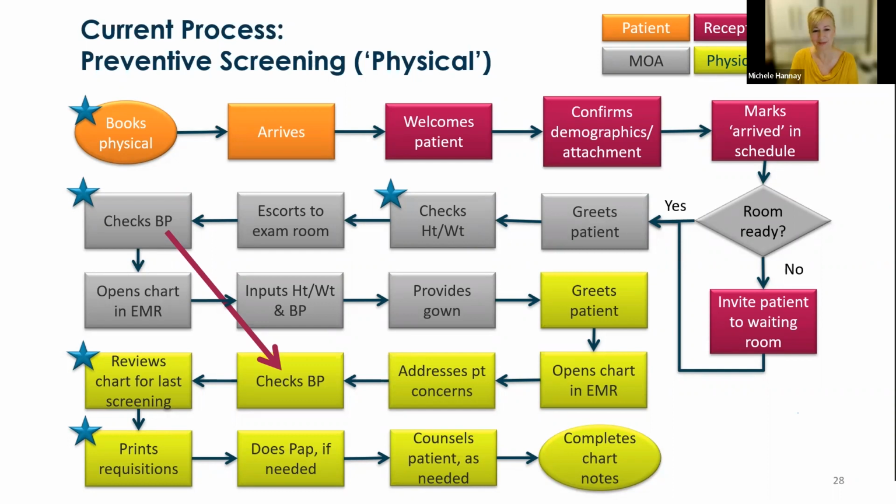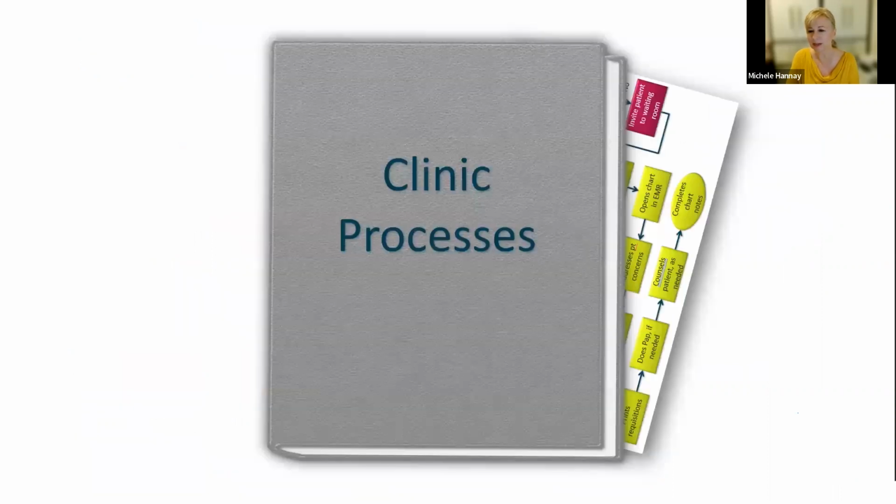Yeah, wonderful. And the other thing that I really like about process maps is as you make those changes, you can update that map. So take that current process and start changing it. And then you've got a beautiful tested and implemented changes recorded, and the clinic can then have that version of the process map saved electronically or in a hard copy for future reference.